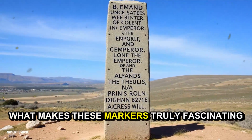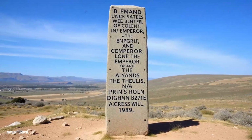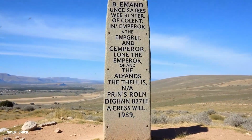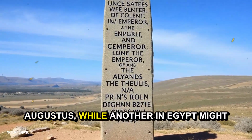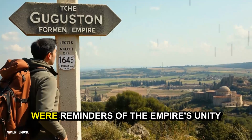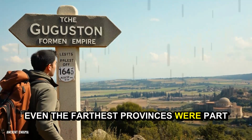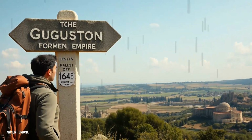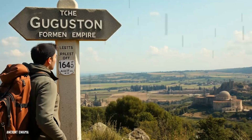What makes these markers truly fascinating is how they reflect the Romans' ability to blend practicality with propaganda. Many milestones bore inscriptions honoring the emperor, proclaiming his achievements and divine favor. A traveler passing a milestone in Gaul might read a dedication to Augustus, while another in Egypt might see a tribute to Trajan. These inscriptions weren't just decorative, they were reminders of the empire's unity and strength, reinforcing the idea that even the farthest provinces were part of a greater whole. This dual purpose, practical and symbolic, highlights the Romans' genius for communication, turning simple stones into tools of governance and identity.